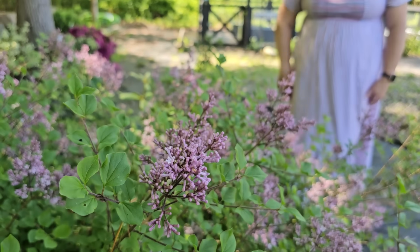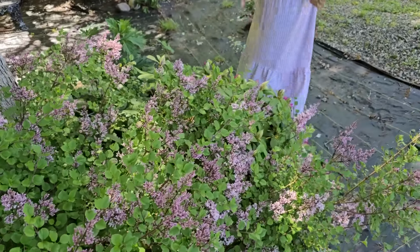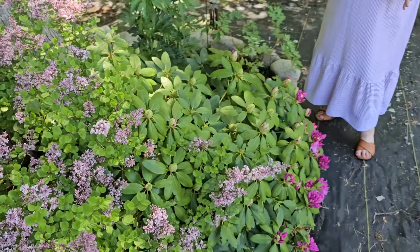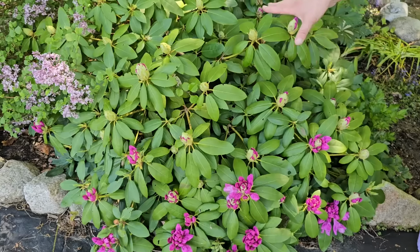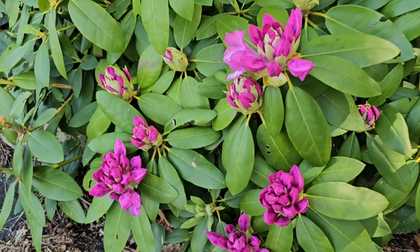Right behind it is a rhododendron that is also starting to bloom, and this combination together looks so beautiful. The light purple blooms of the lilac with this pink rhododendron, I just love it. So in about a week, this will be all opened along with the lilac, and it'll look so pretty.